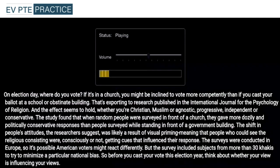On Election Day, where do you vote? If it's in a church, you might be inclined to vote more conservatively than if you cast your ballot at a school or government building. That's according to research published in the International Journal for the Psychology of Religion. And the effect seems to hold, whether you're Christian, Muslim, or agnostic, progressive, independent, or conservative.